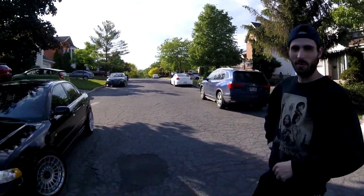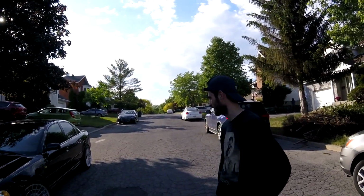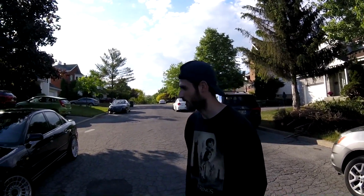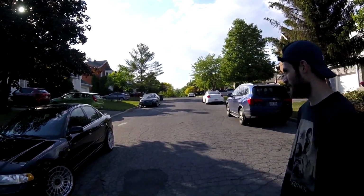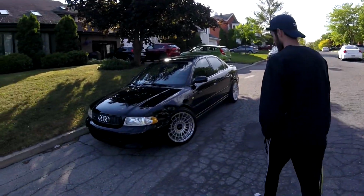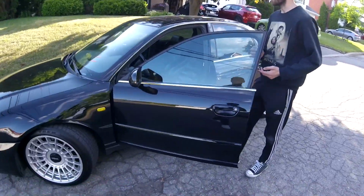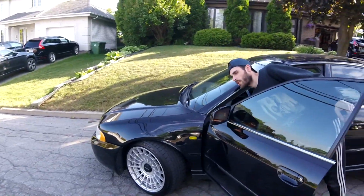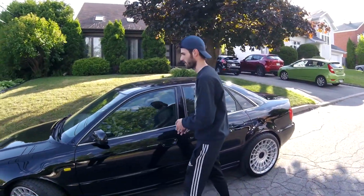So this is my S4 B5 2000, a facelift second generation, theoretically first generation we got in Canada. It is theoretically a facelift. Not so much worked on it, but there's a lot of work being done to it. In its current condition, it's stage 2, still on original turbos, K03s. Just the works: bigger injectors, short ram, a couple of other things. I'll show you the engine.